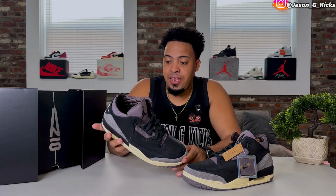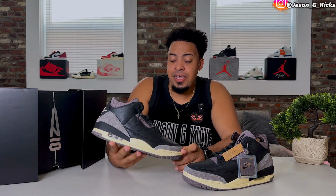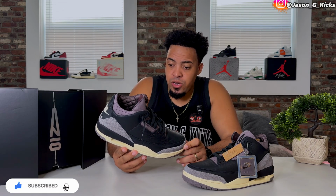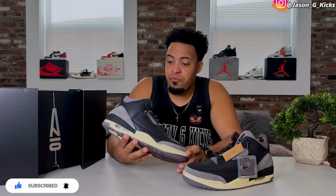I think this one is an amazing pair of shoes that, if you want it, I think you have a really good chance to get it tomorrow, which will be the last chance to get these shoes for retail.